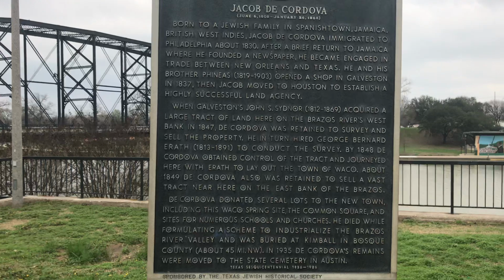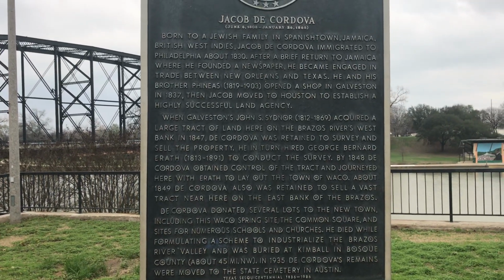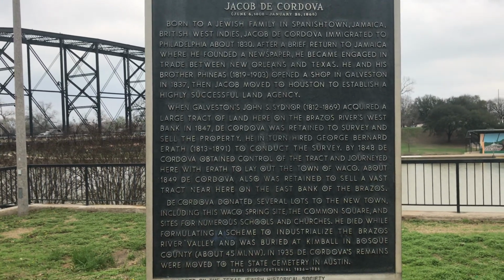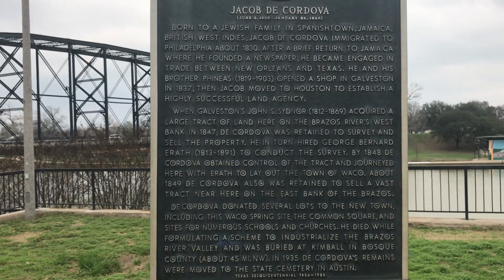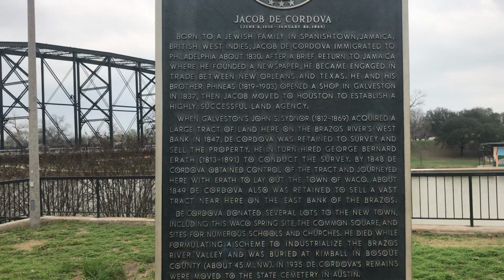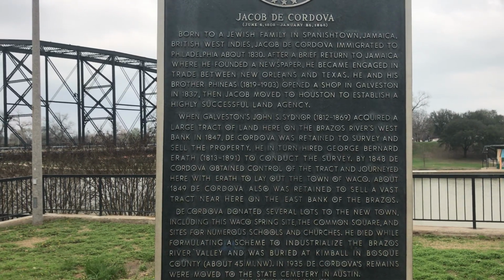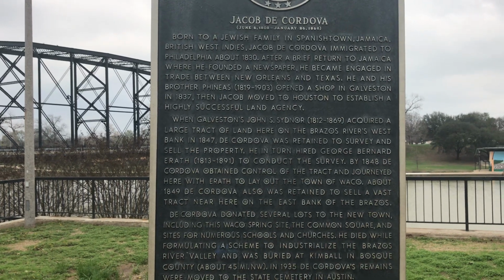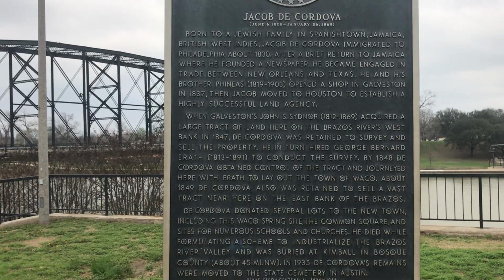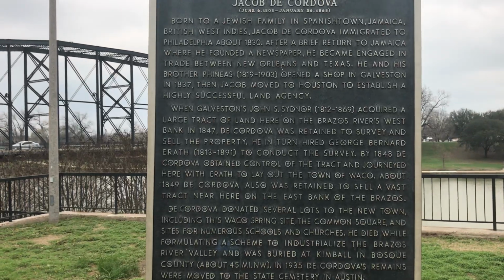Jacob de Cordova, born to a Jewish family in Spanish Town, Jamaica, British West Indies. Jacob de Cordova immigrated to Philadelphia about 1830. After a brief return to Jamaica, where he founded a newspaper, he became engaged in trade between New Orleans and Texas. He and his brother Phineas opened a shop in Galveston in 1837. Then Jacob moved to Houston to establish a highly successful land agency.